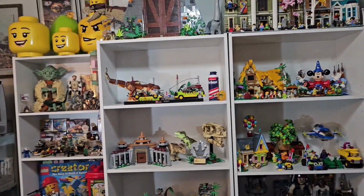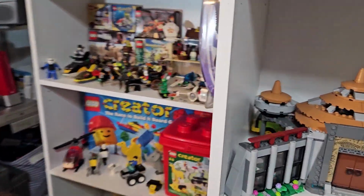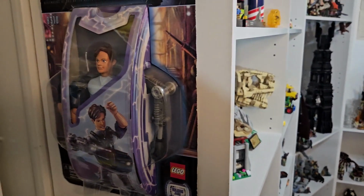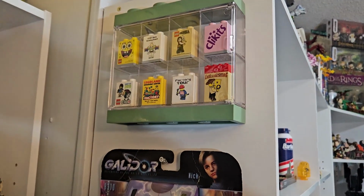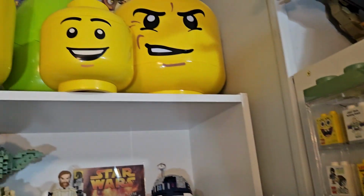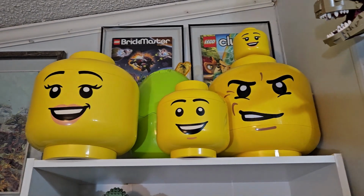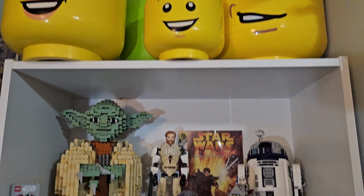I will say it has kind of this weird inset behind my desk, so I'll show you this area also. On the side, I have a Galador poster, an in-box Galador figure, and then some interesting Duplo bricks. On this shelf, I've got a couple more Lego magazines framed, and then I've got a bunch of heads. This one's the sorter head, and those are full of Lego that I need to sort.